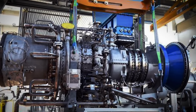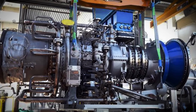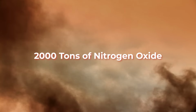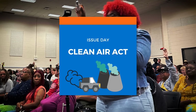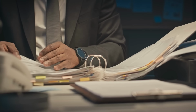Before the substation went online, XAI was actually relying on a parking lot full of 35 trailer-mounted natural gas-burning turbines to power Colossus. These temporary generators were heavily criticized for spewing around 2,000 tons of nitrogen oxide pollution per year into the neighborhoods surrounding the data center. Local advocacy groups have argued that XAI took advantage of a loophole in the Clean Air Act by classifying the gas turbines as portable generators, allowing them to skip the usual environmental permitting process.